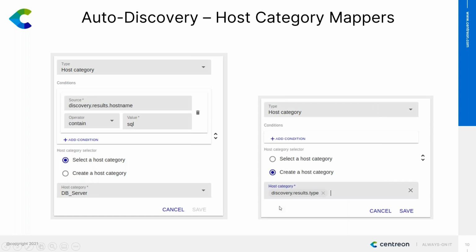This other use case is much simpler, but uses the creation ability. So here it will create a new category for each new type of host discovered. It can be Linux, it can be Windows, it can be Cisco. I can't predict all the values that the result type will be. It depends on the host you discover, and on the discovery provider as well. So I don't want to care. I just want to create a category for each new type of host.